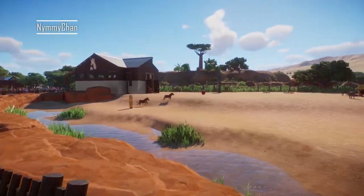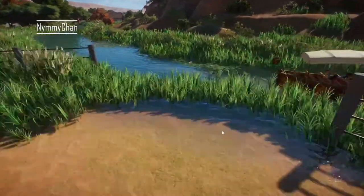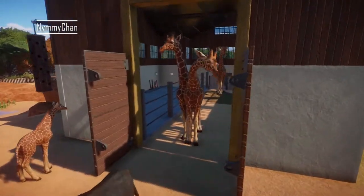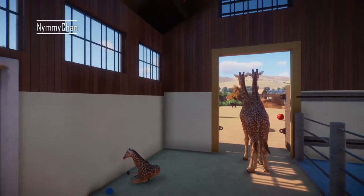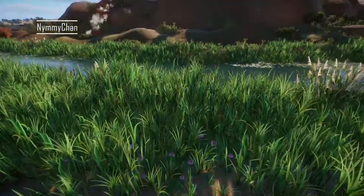Ooh. I like the mixture of animals. Oh, they have water here. Oh, there's a boat. Ooh. Oh, we're gonna ride that in the end. A bit narrow, but you know, there are very tall animals, so. I don't think they fit through there. They have to like bend. Like, eee, duck.